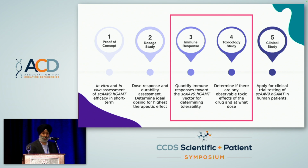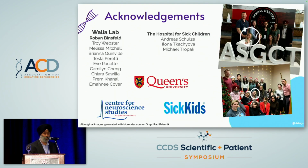Currently we are working on immune response studies, just to see if there are any immune responses, and if a regulatory agency asks for ELISA and ELISpots, whether we can create those assays. And then what we are left with is a toxicology study, and we're good to go for clinical trial. And also, funding.